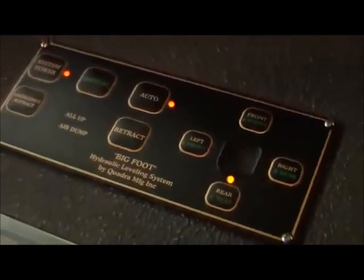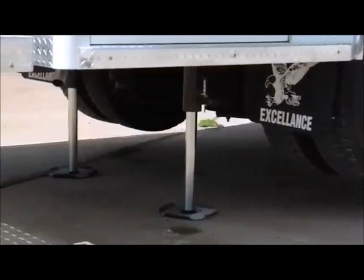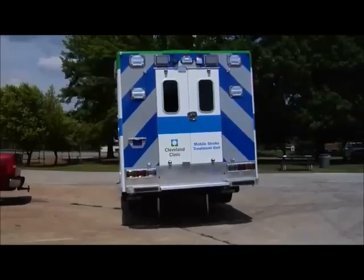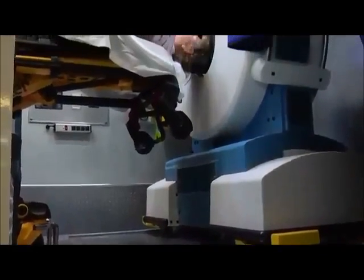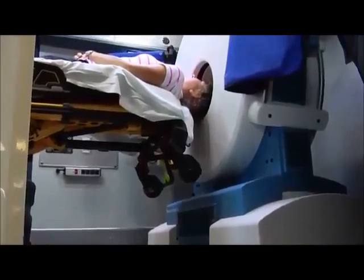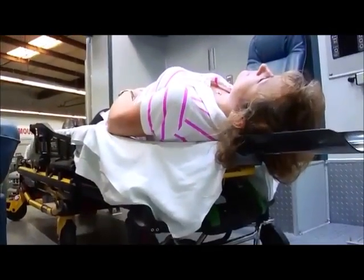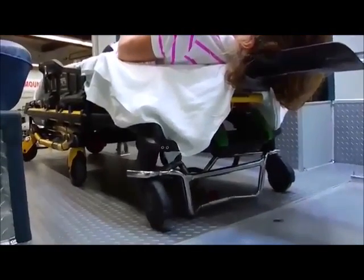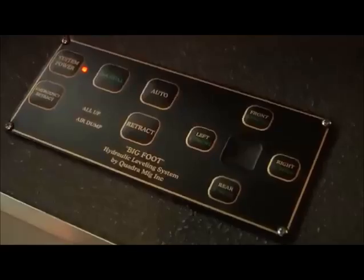The truck is equipped with a 64,000-pound capacity leveling system with the ability to bring the truck from a 7-degree out-of-level position to a level position. This leveling feature is important due to the requirements of the mobile CAT scanner to be level while in operation. After the ambulance medics have completed the use of the CAT scanner, they can stow the patient to a transport-safe position and push the retract button on the leveling system controls.